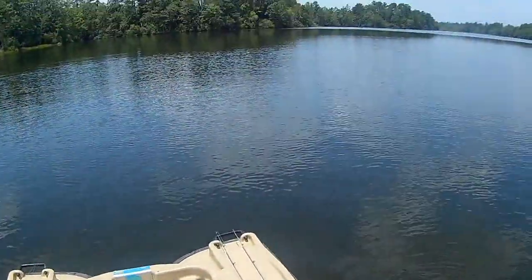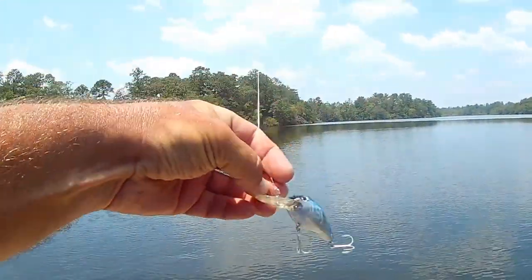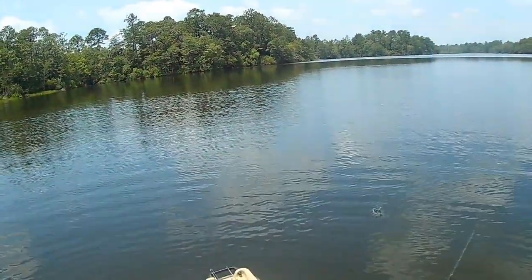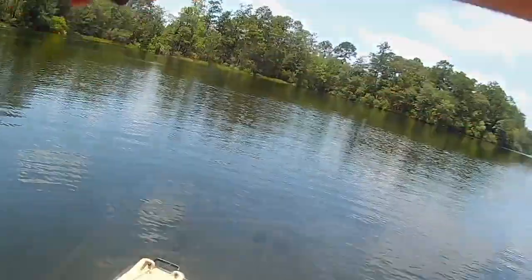All right, we've got this Lucky Craft classical leader tied on. Kind of like this really, it's almost like a holographic, a little shiny on it.